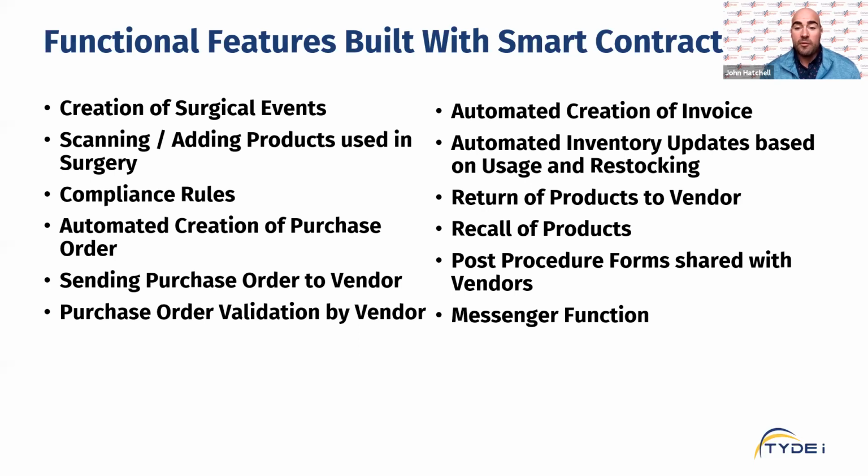Post-procedure forms: a big problem is just communicating this information and things getting lost in translation. This allows for that information to be shared instantaneously. And then the messenger function, right? Giving these folks an opportunity to get away from these conventional mediums that have been standard for so many years, and protect a lot of this data leakage that continues to happen on a day-by-day basis.